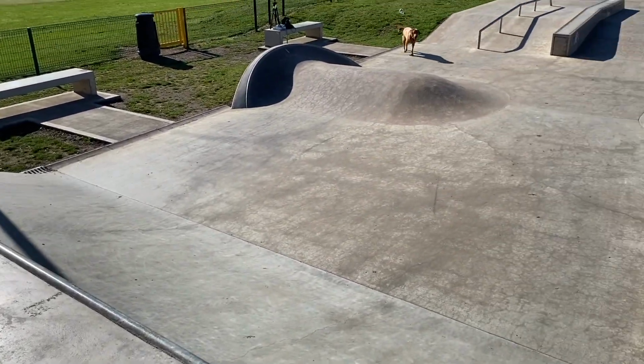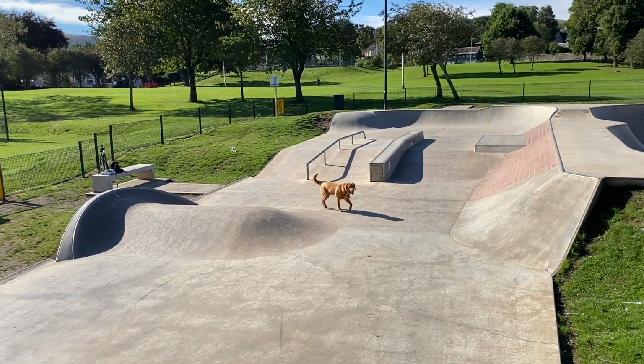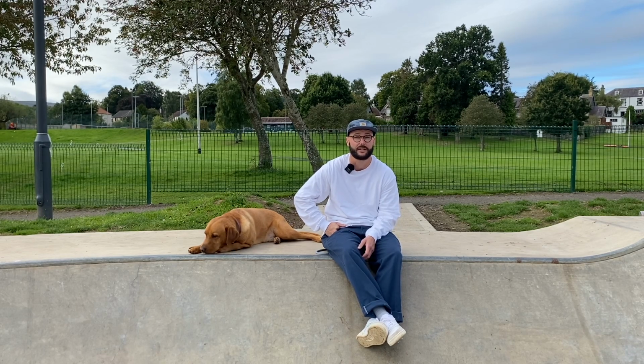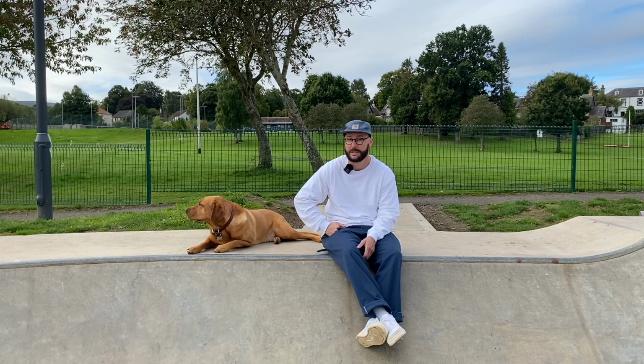It's pretty small, but it's a weekday and there's no one here, no kids. So I imagine at the weekend it would be pretty difficult to skate here if there's more than 4 or 5 people. But I've got this place to myself. I did see a skateboarder as I was driving into town. It looks like he was walking here, so he might be here at some point. But so far, it's just me and my dog.